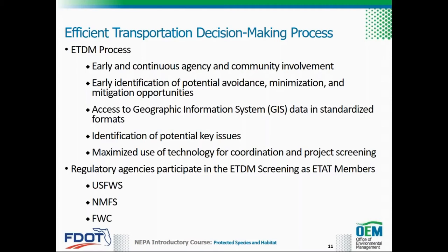The EST is a web-based GIS database and mapping tool that provides access to project information and data about natural, physical, cultural, and community resources in the project area. The use of this tool enables the maximized use of technology for agency coordination and project screening. More information regarding the ETDM process can be found in FDOT's ETDM manual. A link to this manual can be found on the resources page of this CBT.